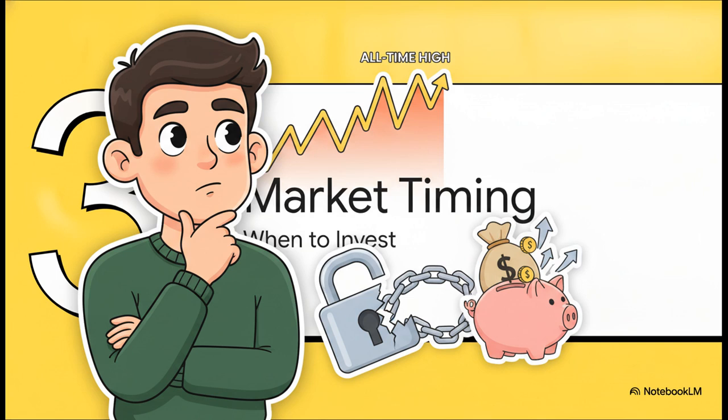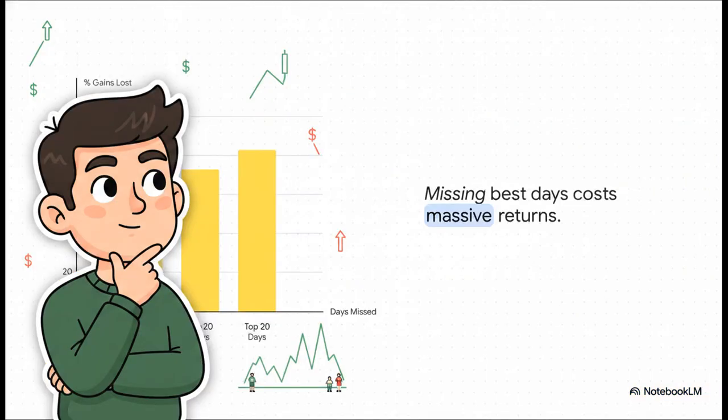Now, the biggest psychological barrier for beginners is the paralyzing fear of buying at an all-time high. So let's tackle that head on. People love to wait on the sidelines for a dip, right? But what if I told you the S&P 500 actually spends about 21 trading days a year at all-time highs? And surprisingly, new highs are usually followed by more new highs. The data from the last 30 years is honestly shocking.